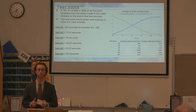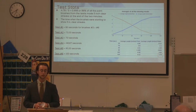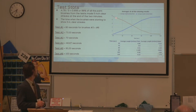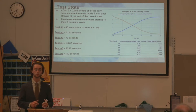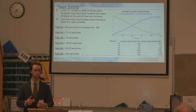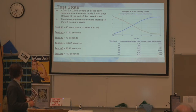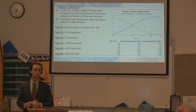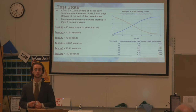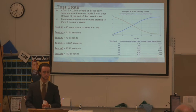At the very end of all 6 tests that I conducted on my paintbrush cleaner, I made some test stats, calculating the average length of paint streaks and the average length of water streaks, along with making a graph, as you can see over here. The longer the brushes went through the cleaning cycle, the closer they got to making the 5-inch clear streaks. I also calculated about what time the paintbrushes started making the 5-inch clear streaks. As you can see from my tests 1 through 6, I have obviously different results. At the very end, it's a little longer than usual because I used an oil-based paint as my final test to see if it would clean, and it did.